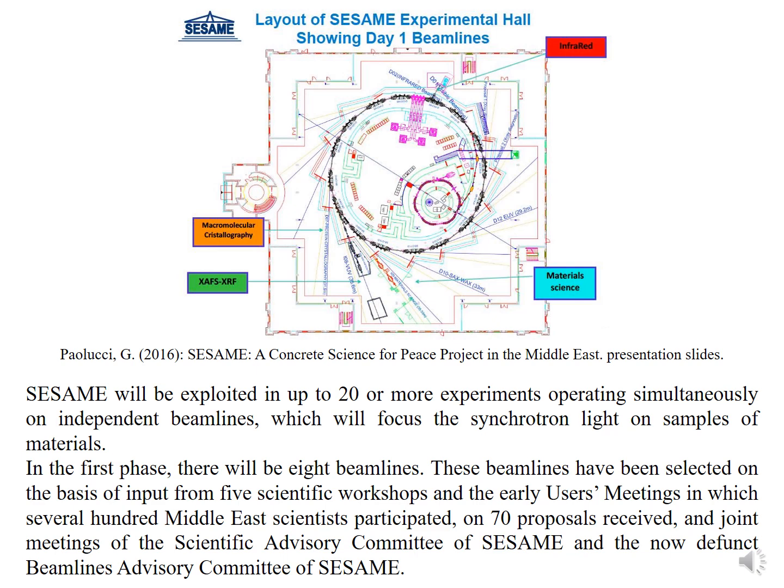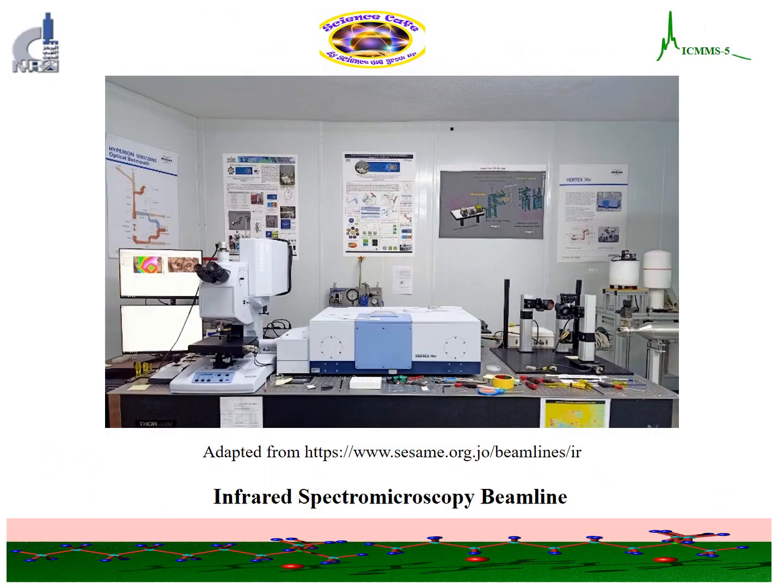These beamlines have been selected on the basis of input from 5 scientific workshops and the early users meetings in which several hundred Middle East scientists participated, on 70 proposals received, and joint meetings of the Scientific Advisory Committee of SESAME and the now defunct Beamlines Advisory Committee of SESAME. These beamlines include the Infrared Spectromicroscopy Beamline.